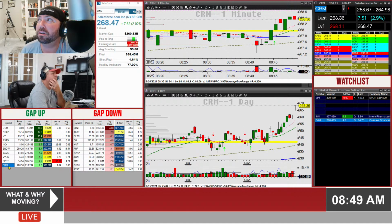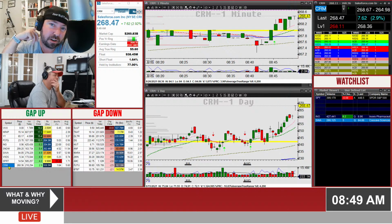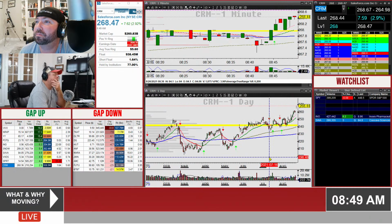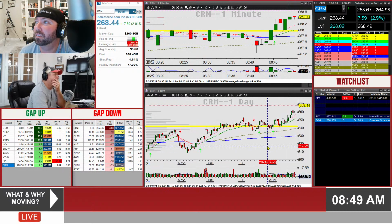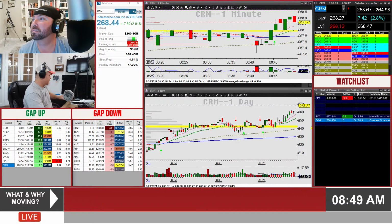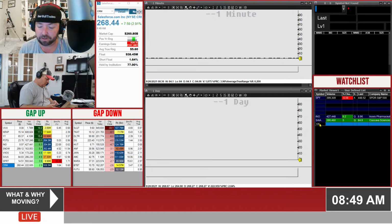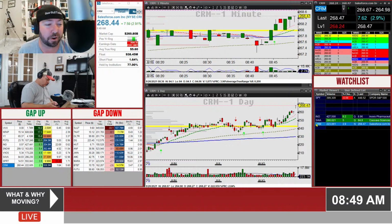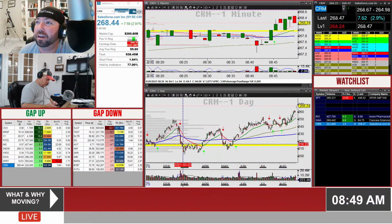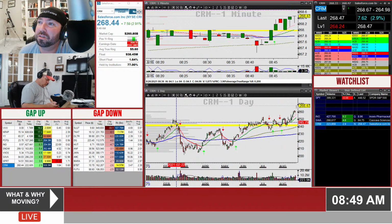What do we got? Salesforce.com on the gappers. I know CRM played well, maybe 6 months ago or something like that. They had earnings last night. I don't like how it trades personally, but maybe somebody else does. Yeah, I hear you. I do actually recall I traded it, and it might have been earnings 1 or 2 quarters ago. And I do remember it not being the world's best trader. It did have a big opportunity when it sold off here.